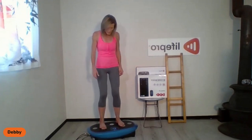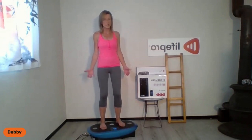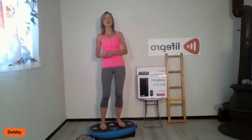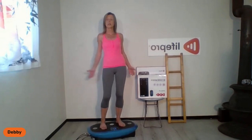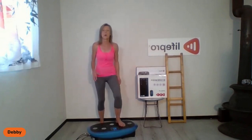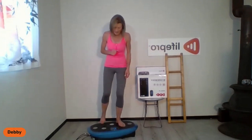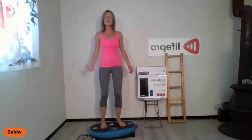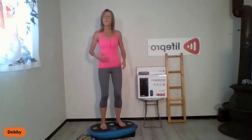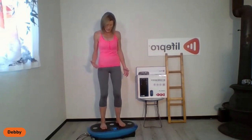So when you're starting on a vibration plate for the first time, I'm doing standing only today. If you're unable to stand for long periods or you're just lazy and don't want to, you can always sit yourself in a stool or alternate. Maybe you're not able to completely bear body weight yet. We're just moving lymph and getting things moving by standing on the machine. I want to give you some tips to wrap that up.